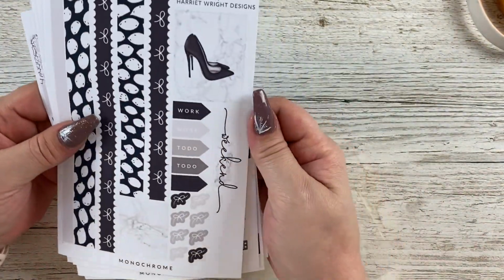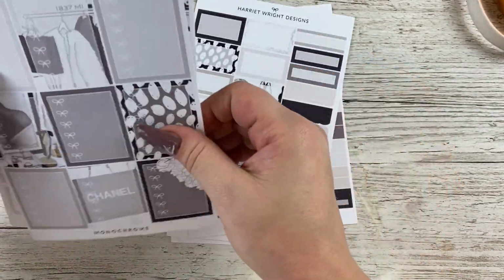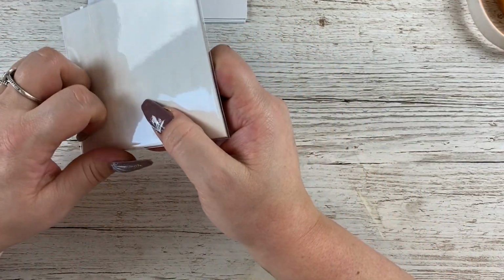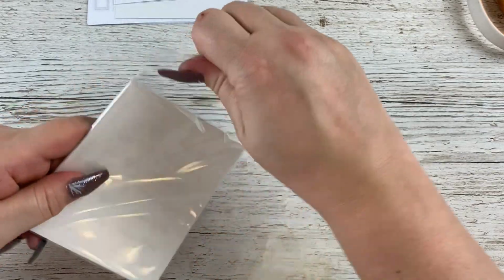That's stunning. I really, really like this kit, and you can use it anytime. So that is what you get with the kit subscription, and then we'll move on to the foil add-on.